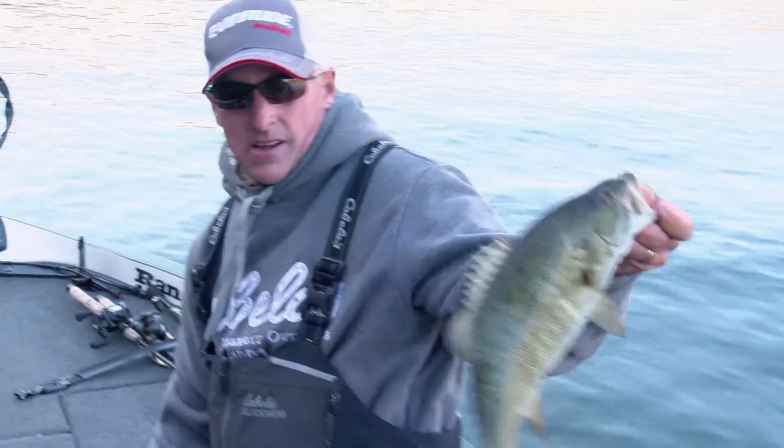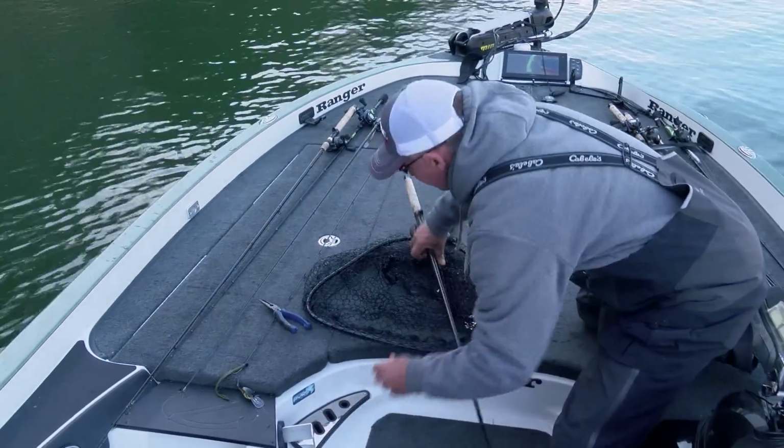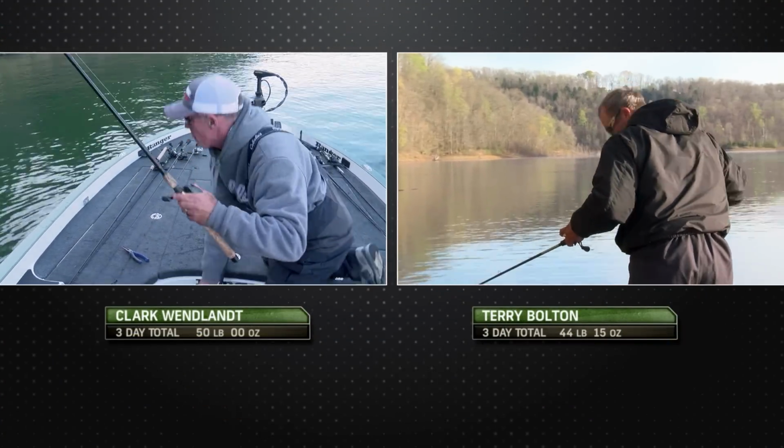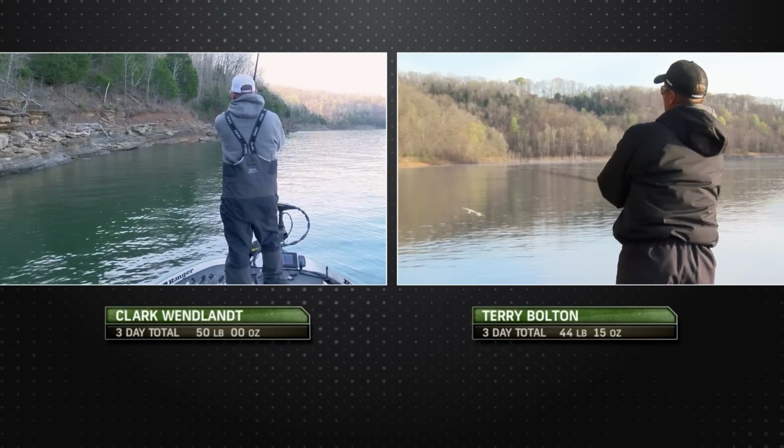17. Not a smallmouth. No. But not a keeper, unfortunately, in this tournament. But good, though. It's a good sign. I don't care if it's a non-keeper, keeper. It doesn't matter. The key is that there's that window when they're going to start cranking up.